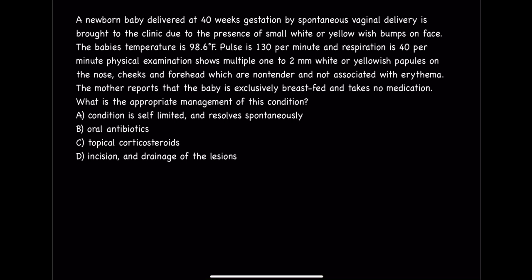Now, approaching this question, let's point out a couple of things that we need to really focus on. Number one, this is a newborn baby. Time and onset should already give you a lot of information. So for every question, you should look at the time and onset of something, or the age of your patient. That itself gives you many clues. 40 weeks gestation by spontaneous vaginal delivery, so it seems like this patient was delivered normally. Brought to the clinic due to presence of these clinical findings: small white or yellowish bumps on face. So these are the clinical findings that we need to focus on.